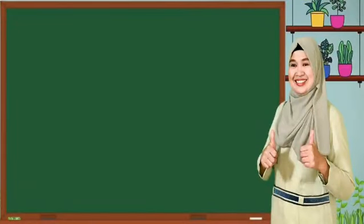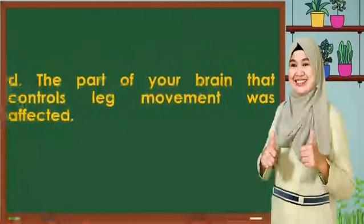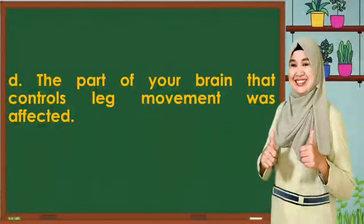If your answer is letter D, you're correct. The part of your brain that controls leg movement was affected.